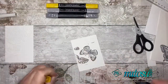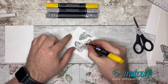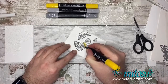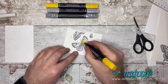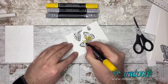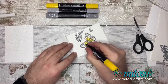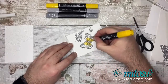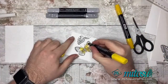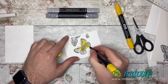I've got more than I was expecting. So I'm just going to be colouring these in Mango Melody. So I'm using my dark, and I'm just going to use my dark here in the centre. Like that. And then I'm going to take my light, and I'm then just going to go on the outside of that and colour this in.